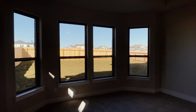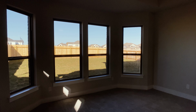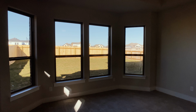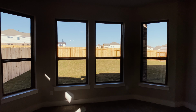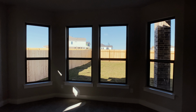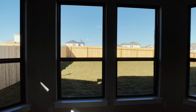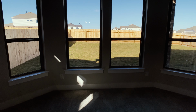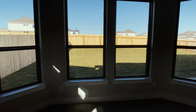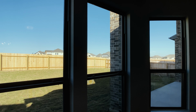This is going to be a bay window structural upgrade that Coventry is currently offering on the Wichita plan. So, when I say currently, they do change these things from time to time. Again, they can change them from community to community. But I love this upgrade because it opens up this wall a little bit more. It just adds a little bit of square footage, a very small amount. But most importantly, it just allows for way more natural light coming in.